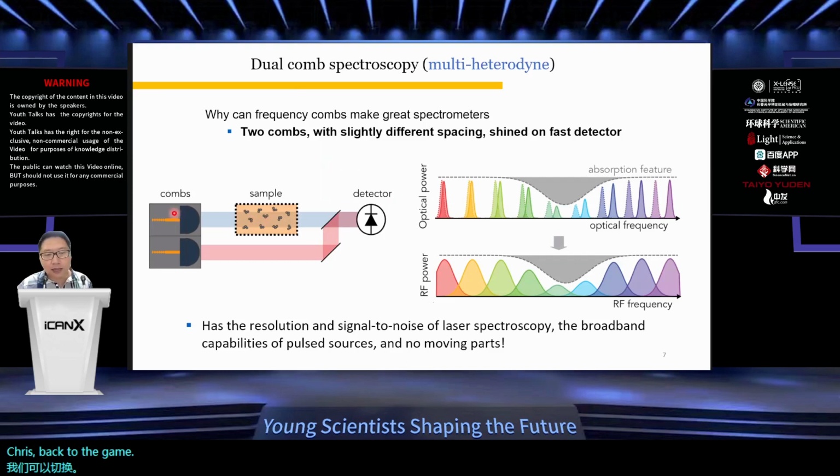One frequency comb shines through a sample, and then we get the absorption feature. Due to this frequency difference, the beat frequency is in the IF domain. So this absorption feature, which has already been well resolved in the optical domain, is converted to detection in the radio frequency domain. So we will have the resolution and signal to noise ratio of laser spectroscopy, the bandwidth of a pulse source, and no moving parts. That means we can do real-time chemical detection.